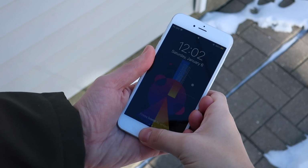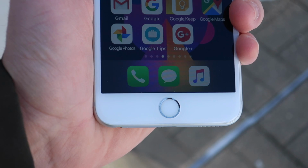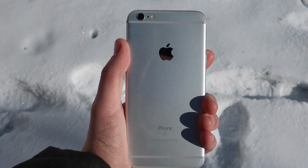This is the iPhone 6s Plus, and we're now in 2018, and this phone is in its third year, but is it still worth it? Let's find out if you should buy the 6s Plus in 2018, coming up right now. Let's go.